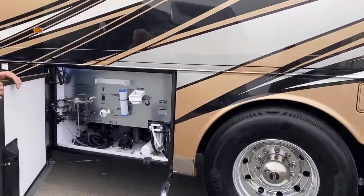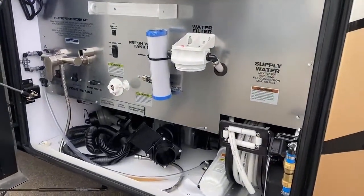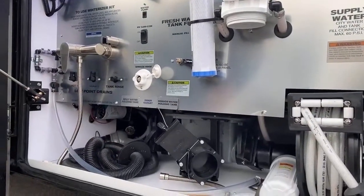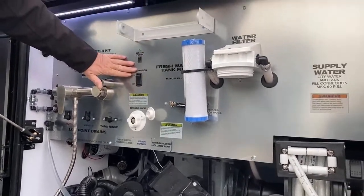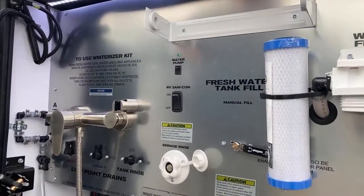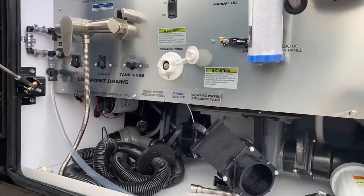Moving up here, we've got our water closet. This is a great looking water compartment here. You've got the Saniflo system, which is basically like a garbage disposal for your black tank. So you can turn it on right here. It will pump the black tank out, so you could actually pump it uphill if you want to. But you also have a traditional gravity drain if needed.